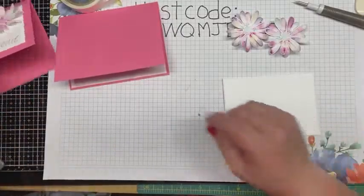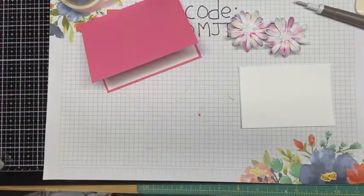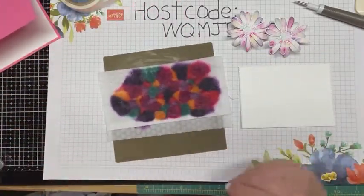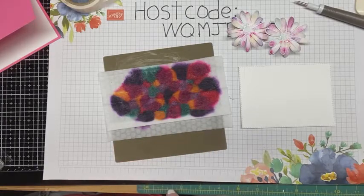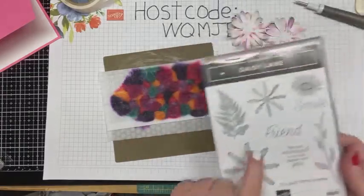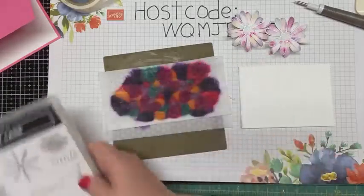Now I'm going to do my stamping. On here I stamped out Friend. So let me go ahead and bring back in these awesome tie-dyed flowers here, and where's my stamp set? Right here. So you have a bunch of sentiments you can put on here. I put Friend on one. I think I'm going to do Smile.